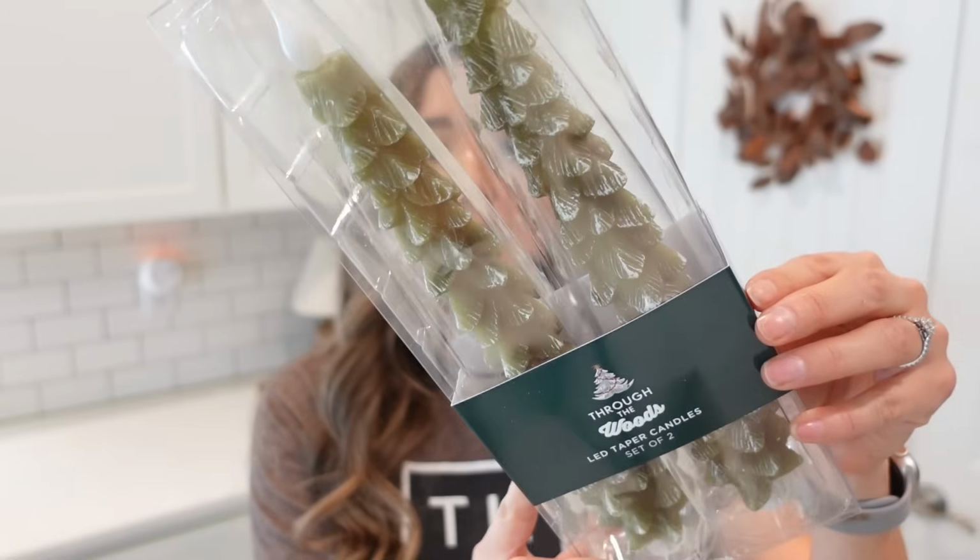The last thing that I picked up from Kohls are these LED taper candles. I've seen a ton of people post about these. They have them on Amazon, but when I saw them here, I thought, why not get them? The price of $14.99 plus all the discounts was a pretty affordable price in my opinion, but this is what those look like. They are just green and they do have a touch of white to look like there's some snow on there.